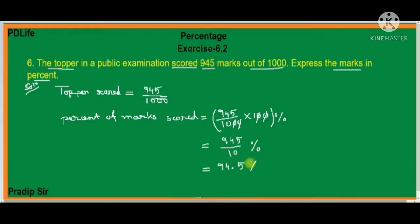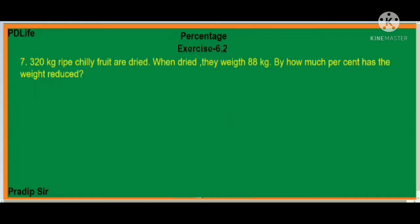So according to the question, how much? 94.5%. So the topper scored how much percent? 94.5%. That means out of 100, 94.5 was obtained. Okay, hope you understood this one.